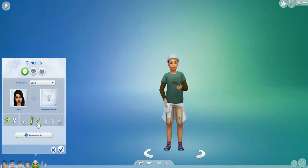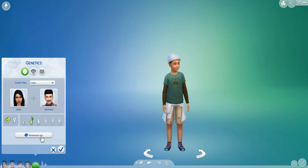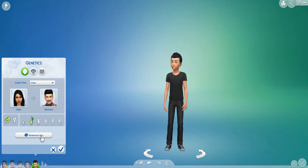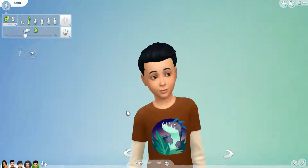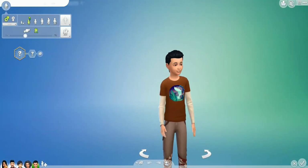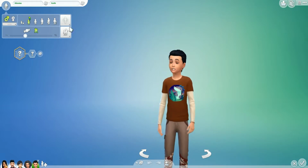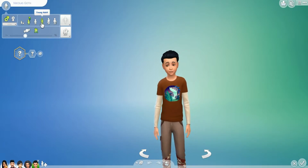Alright, it looks like it is time to do the kids now. It looks like we're doing a son first, so let's randomize it three times. One, two, three. Oh, he's cute. He has a slicked back hair. I like it. I dig it. So far, we're having brown-eyed children with black hair. So let's give him a name. One, two, three. Nicholas. All right, Nicholas. It is time to see what you look like when you get older.